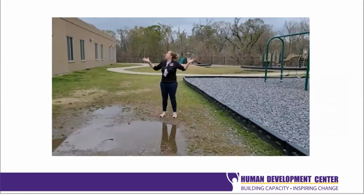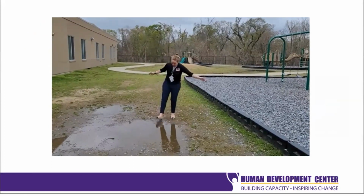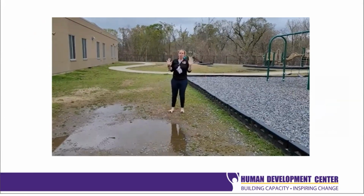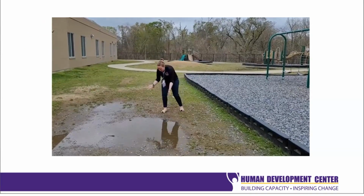Oh no! It's cloudy! I see puddles! Ew! Oh no! We can't play outside today! It's too wet!